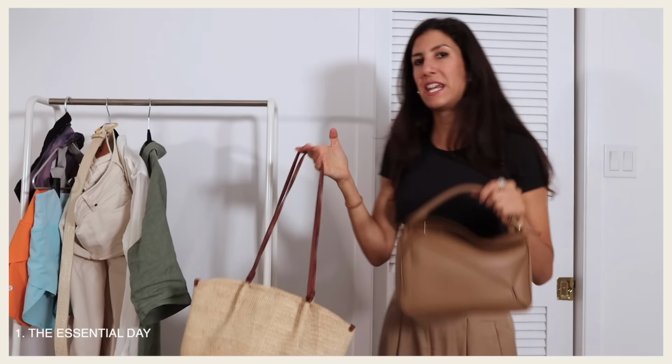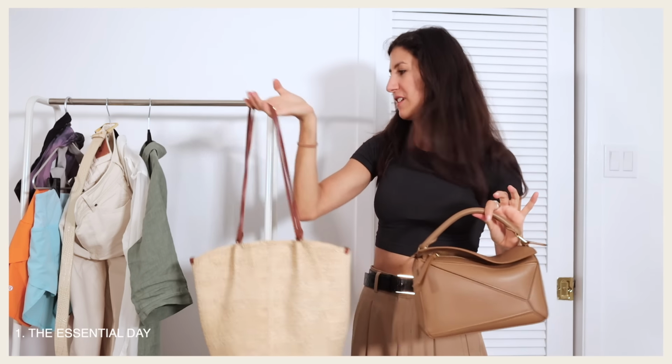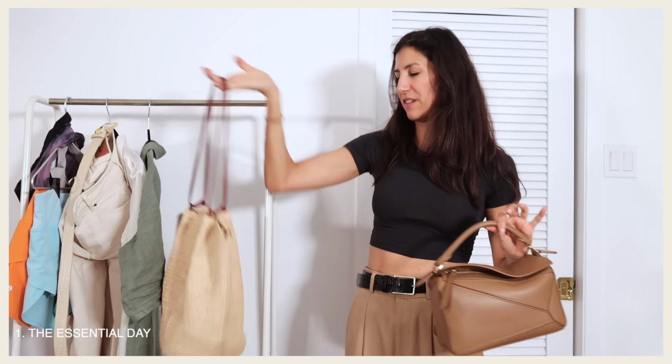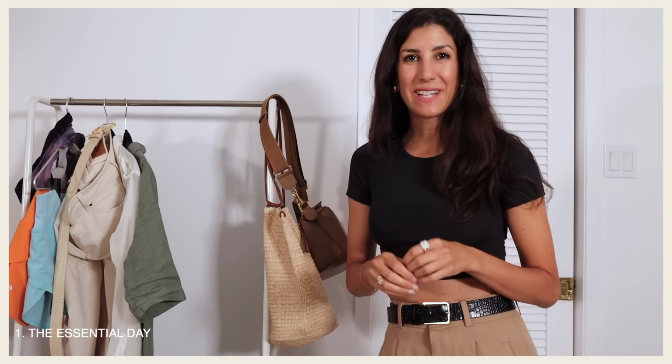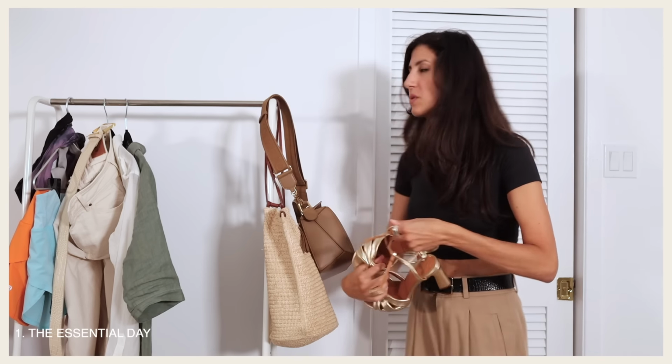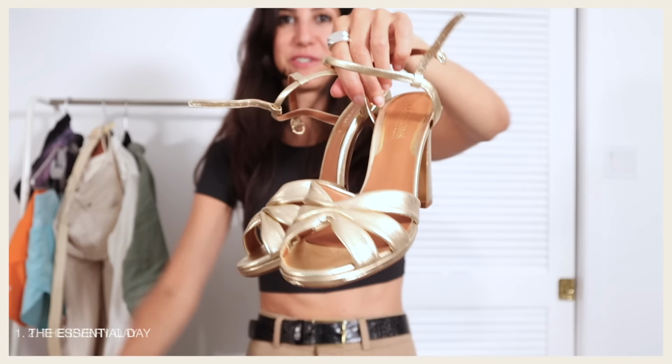Now what I'm gonna do for purses, I've got my two options. Depending on how much of a ratio I wanna have of easy breezy and casual and fun versus polished and elegant, I'm gonna put both of these here. If I wanted to dress it up a little bit more, I would just do a shoe change on either of those. You cannot go wrong with a metallic sandal. These are also from Cézanne.